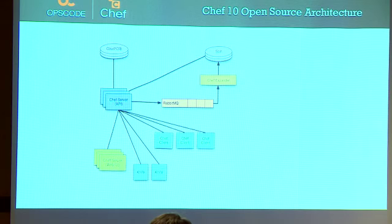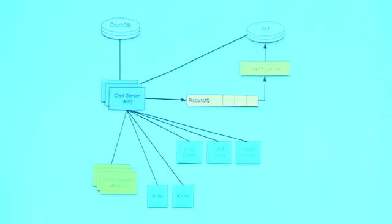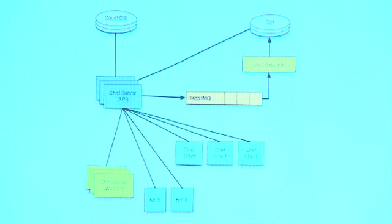This is a basic diagram of the Chef 10 open source server. There's a lot of moving parts in the Chef 10 server. Sometimes when people get into Chef, they try to build a server first. We recommend that people use hosted Chef first. Hosted Chef is free for up to 5 nodes. So when you want to get started with Chef, you can just use it as a server and start running clients and start figuring out how things work.